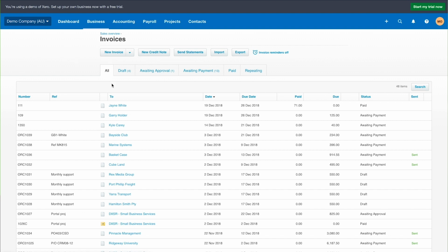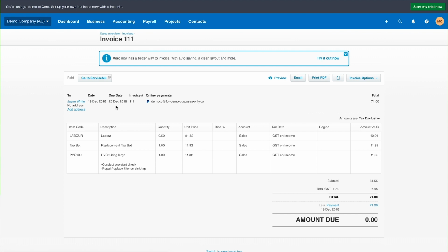And you can see here at the top of our list, we have the invoice that has just been raised from ServiceM8. So we can tick this and we see a full breakdown of everything that's been raised over from ServiceM8, the client name, all of the billable items, the invoice amount, whether it's been paid as well. That's all come across from ServiceM8.